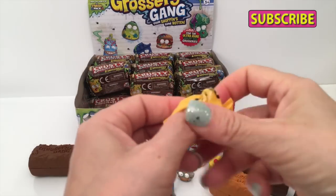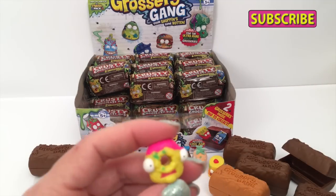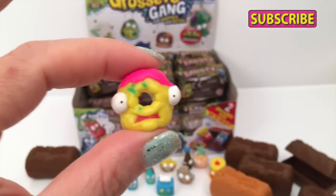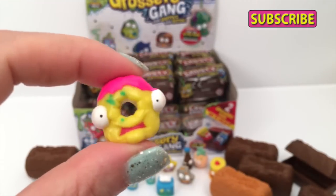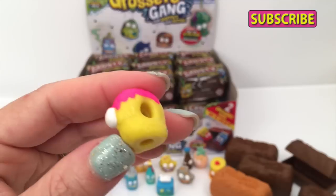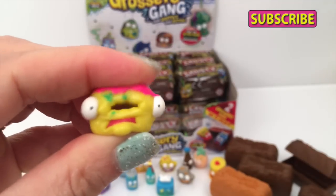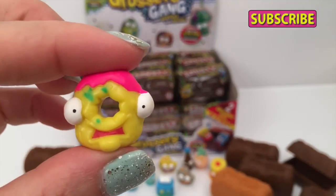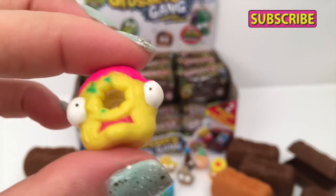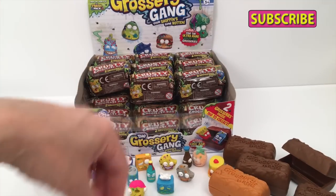Open, open, open. Oh, this one is so cool. Dutchie Donuts. Yay. It's spectacular. And it belongs to the Half Baked Bakery team. I don't know, but it looks so cute and so yummy that I think I will eat it. Let's put you right there.